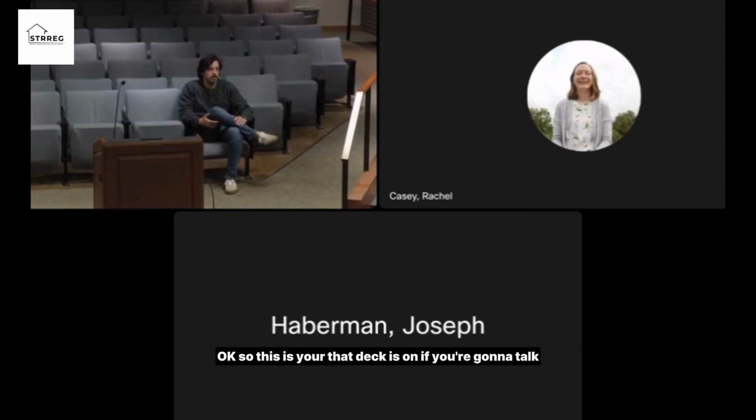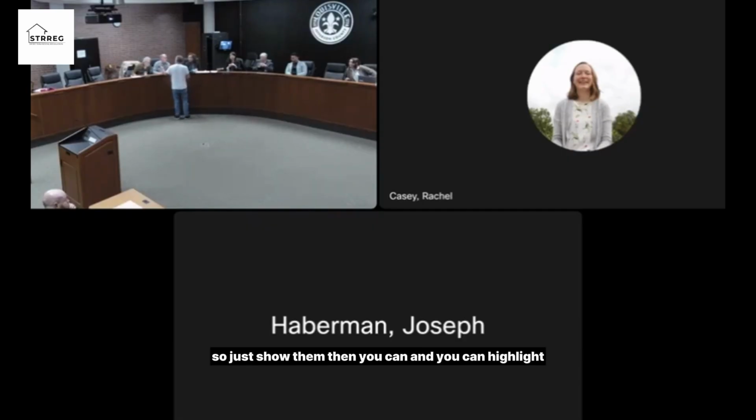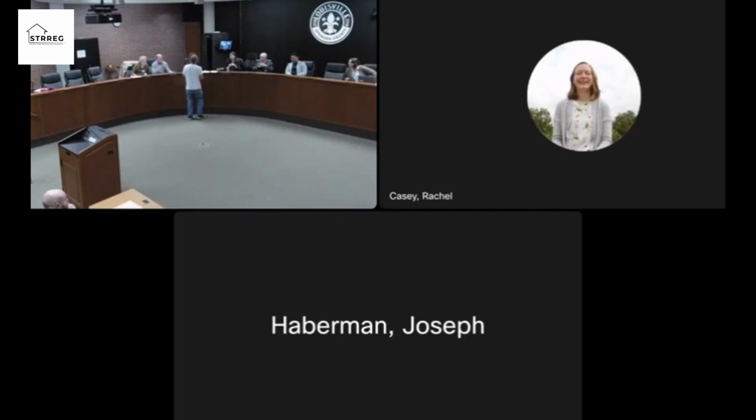Okay, so that deck is up. This is his back porch, and this is the privacy fence. I put that privacy fence up last year. And this is just from our deck. If you're going to talk, you need to talk into a mic so it's on the record. We're recording, so we're not picking up anything you're saying for the record. Just show them, then go to the podium and explain.